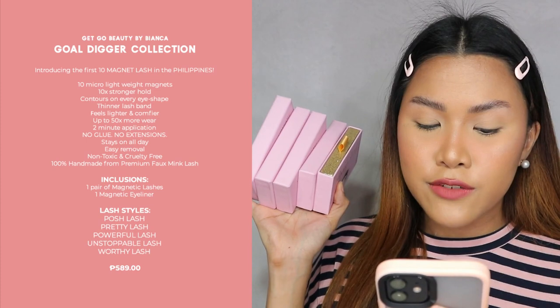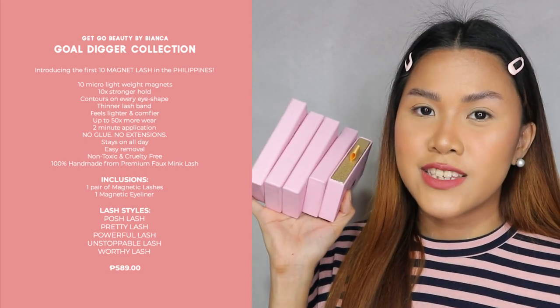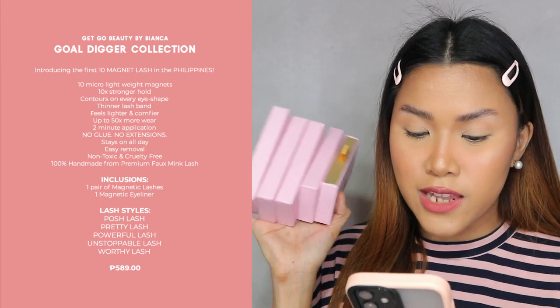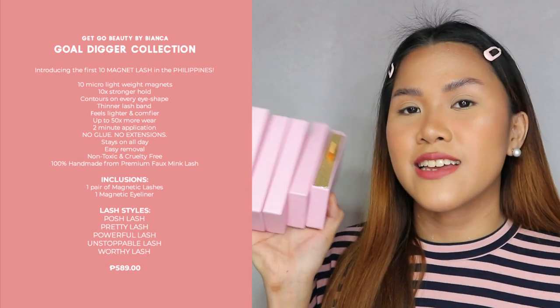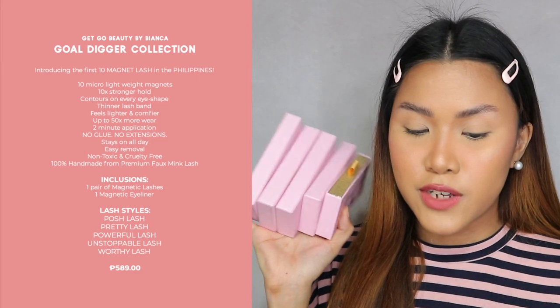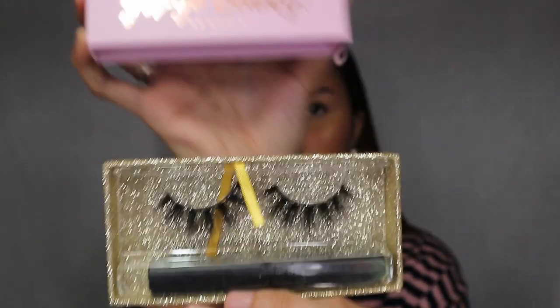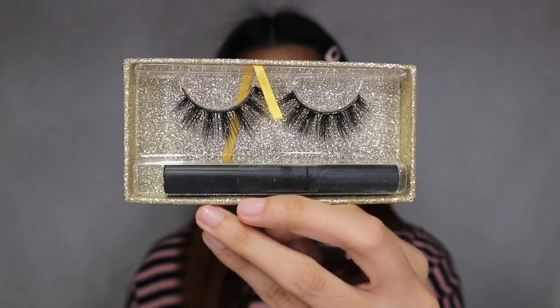Each pair costs 589 pesos each. Wow, that's really pricey for this kind of lashes. Pero titignan natin, guys, if it's worth your money, itong 589 na to. So each pair includes 1 lashes and 1 magnetic liner. Looks like this. So yung design ng lashes is nasa loob, nung mismong packaging wala sa labas.